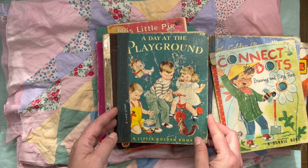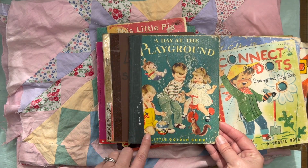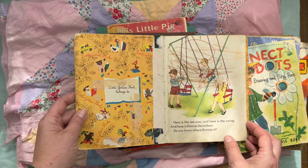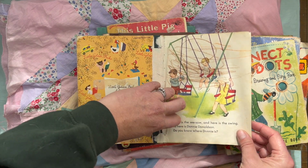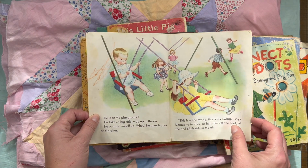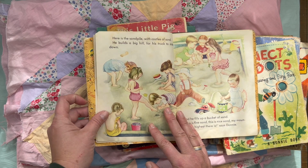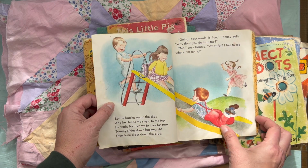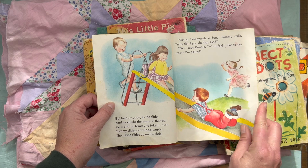1952. A Day at the Playground, little golden book. I don't think I've seen this one before. Oh, it looks like it's missing a signature. Sandbox. Sweet illustrations.